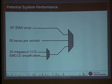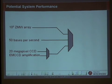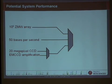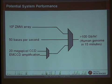And to do that, we would need a camera that right now is not available. This would be a multi-megapixel camera, either CCD or CMOS, that comes with on-chip amplification that gives single photon sensitivity. But if we combine all of these technologies together, the outcome is somewhat surprising. It's over 100 gigabases per hour. If we do this calculation exactly, it turns out to be 180 gigabases per hour throughput. That's enough to do on one chip an entire human genome in less than 15 minutes.